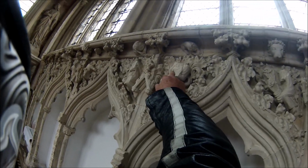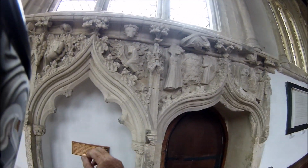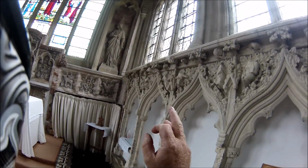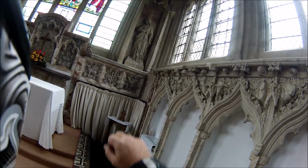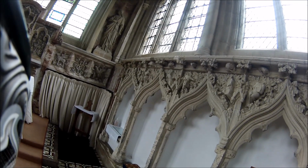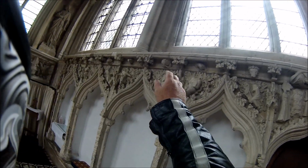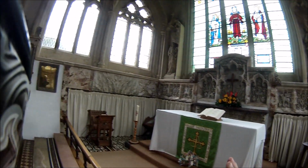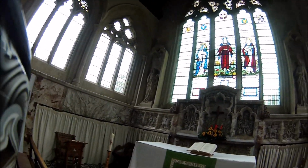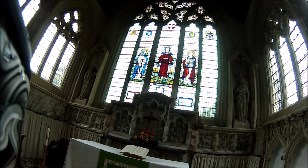bits and pieces like here being knocked off. I would bet that the Puritans turned up here and gave it a bit of a hiding, knocking stuff off and destroying it. That's what that's all about, I would imagine. You can see most of it has been broken. They hit them with hammers and broke them off because it's too Catholic. This would have been absolutely something else to a Puritan. They'd have gone wild in here because this was just too much popery.